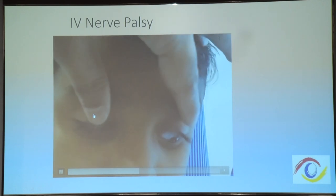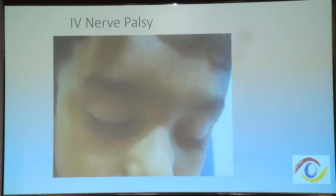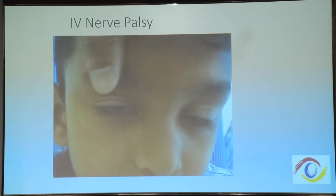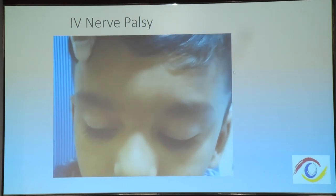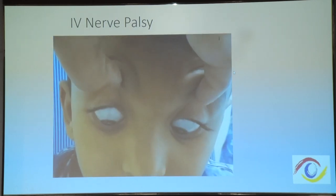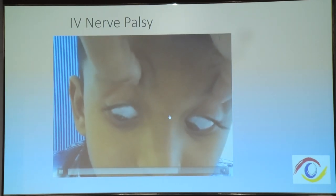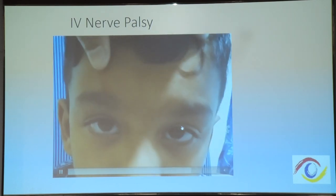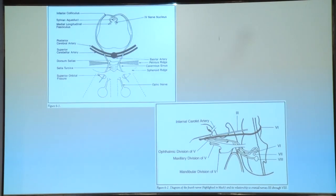underaction. Checking the ocular movement in children might be difficult at times, needs a lot of cooperation, and you need to spend at least the first 5 minutes getting the child accustomed to your environment, but it is rewarding at times. So you can see that the superior oblique in the right eye, and in the left eye also, is underacting. This nerve is slightly different because it originates at the midbrain.